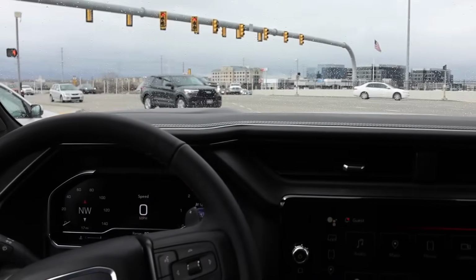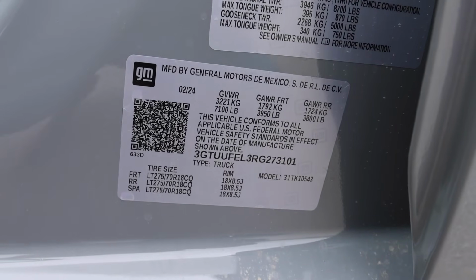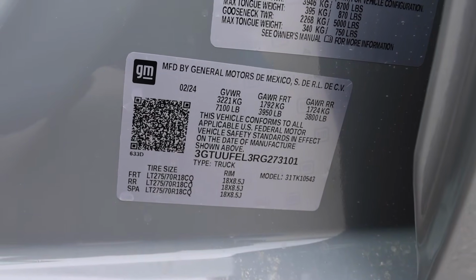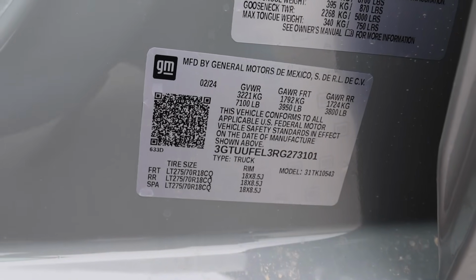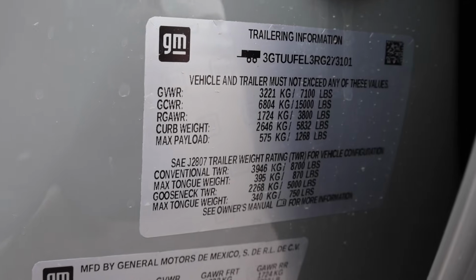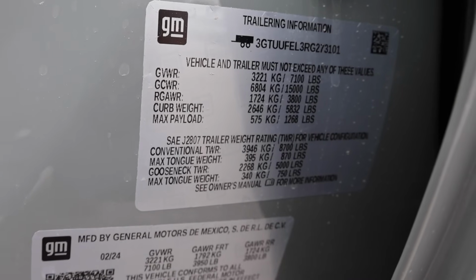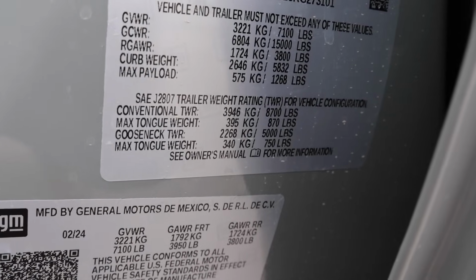Let's go ahead and check out the payload. Here are the numbers on the door. The gross axle weight rating up front is 3950. It is 150 pounds more because of that front bumper, most likely. The rear gross axle weight rating is going to be 3,800 pounds, and then the gross vehicle weight rating is going to be 71. All in payload capacity is going to be 1,268 pounds. You guys can see the gross combined at 15,000, and then conventional and gooseneck towing are down below.